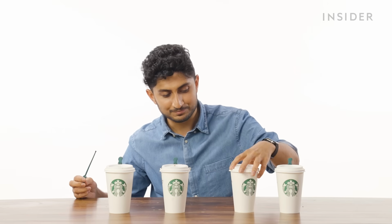The flavor is not bad, but I wouldn't call this a chai. You know what? This is a chai tea, because it's not quite a chai, it's not quite a tea. Fair enough, Starbucks, it's a chai tea.